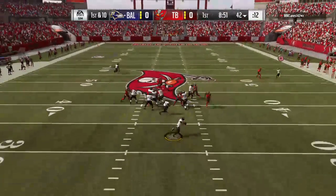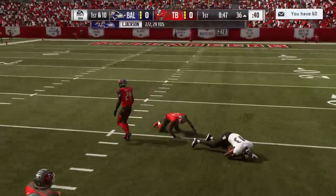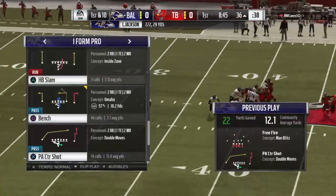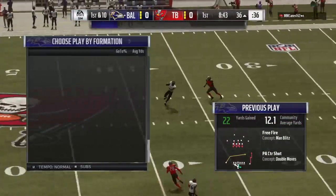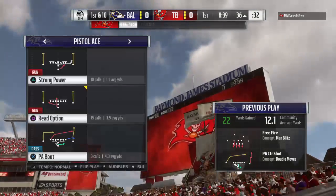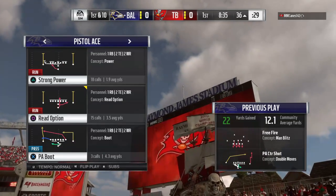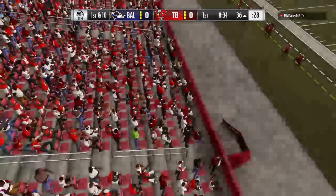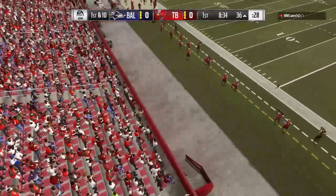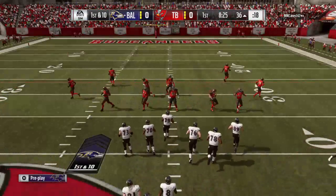They go play action here on first down. Over the middle, it's Thomas. And they'll get this well past midfield before being stopped just before the 35. A good pickup there at 22. So from the 36 now, first and 10.